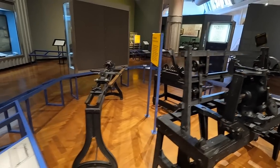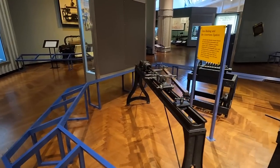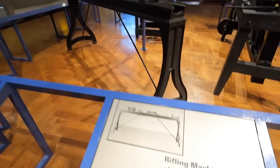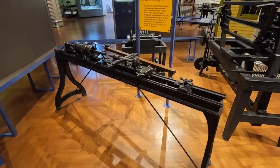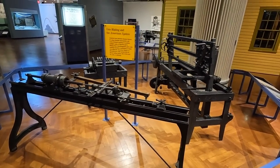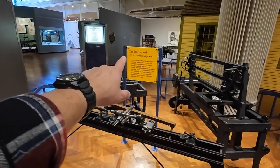And then over here is a rifling machine. Looks like a little lathe, but it's a rifling machine. So you can see these are some of the early machines that represent gun making in America.